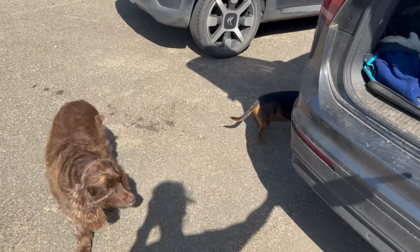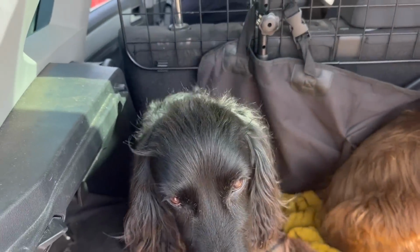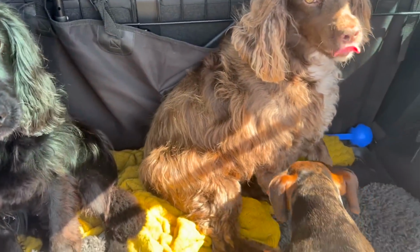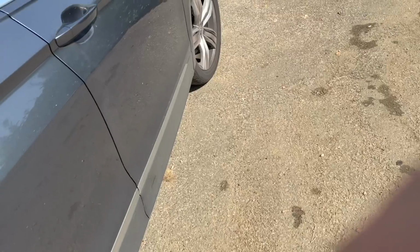In the car, Lex. Good girl. Bentley, I don't think we need to take that home. Conker. What are you doing, little one? You're hiding in the shade. Come on, we'll put the aircon on. There we go. Half day for us.